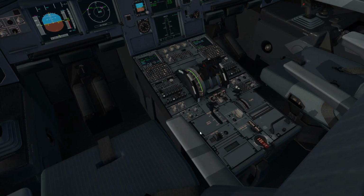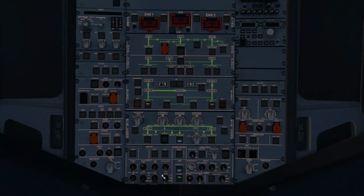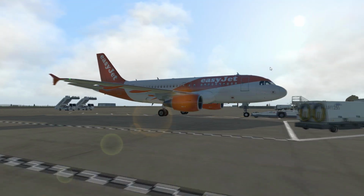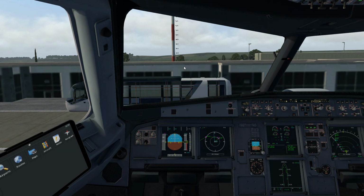Here he comes. We'll put in a random squawk code. Good. Professional flying. Okay, all doors and hatches are closed, ready to connect. Here we go. Good, I'm set in real life, got my joystick out. Happy times. What is the QNH here?